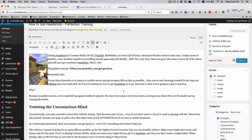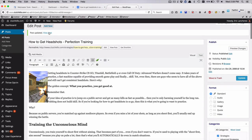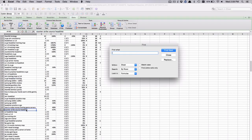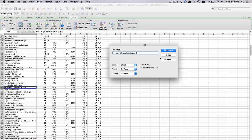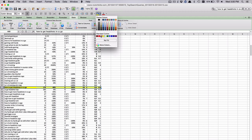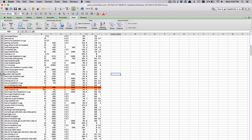Perfect. So now I added that exact string into here. So I waited for an update. Okay, cool. Let's view the post. And that's it, right? So now what I would do is, well, this is not the keyword I did, but I actually try to find the query. All right, cool. So this is the one I did. And then I would just say this one has been done. So I put a different color, or whatever you want to do. I'll put the orange. This has been done. And then you can move on to the next one, right?